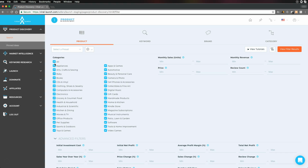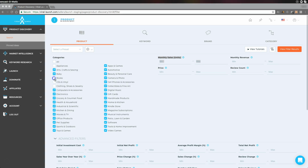It's super, super easy to start selling on Amazon, but some categories are gated, and Amazon does that for their own legal purposes and essentially just to prevent people from abusing the system. So what you want to do, when it comes to categories, is uncheck the ones I'm unchecking right now. You don't want to sell books.